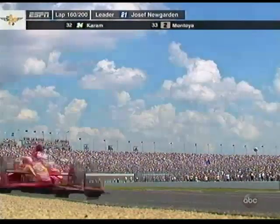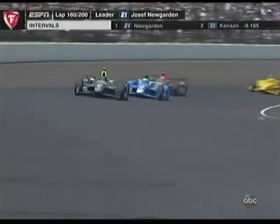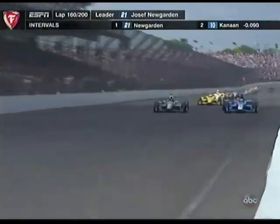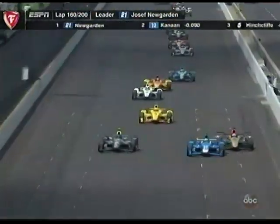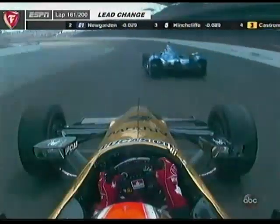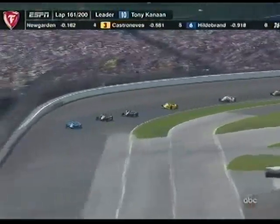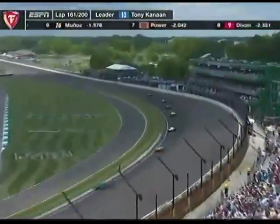Right now, the Brazilian Tony Kanaan sees Joseph Newgarden go to the bottom side. Newgarden back to the point, again exiting turn 4, has regained the lead over Tony Kanaan. Will Kanaan make the pass? James Hinchcliffe is right there. Kanaan looks to make the pass. He moves to the left of Joseph Newgarden and takes James Hinchcliffe with him. They are going in tandem, nose to tail. Hinch has got the number 2 spot.